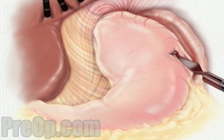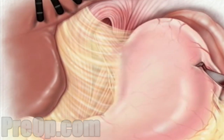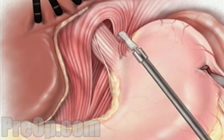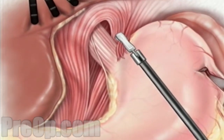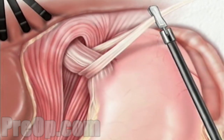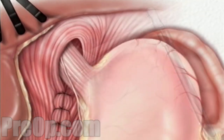First, the surgeon pulls the stomach away from the hiatus, or opening, in the diaphragm. Then the surgeon cuts away the tissue that connects the liver and the stomach. The surgeon can then dissect part of the diaphragm around the esophagus. This gives better access to the diaphragm and the esophagus. Next, the surgeon pulls the esophagus upwards and closes the hiatus with sutures.